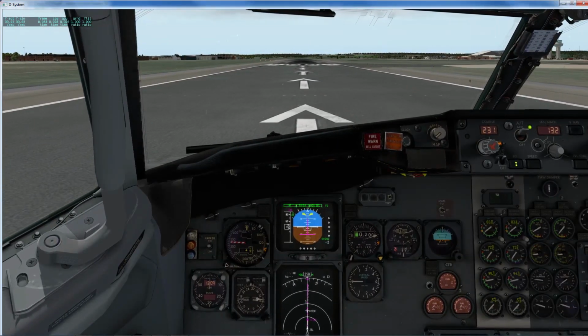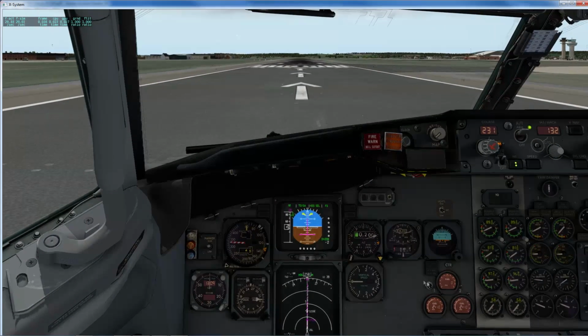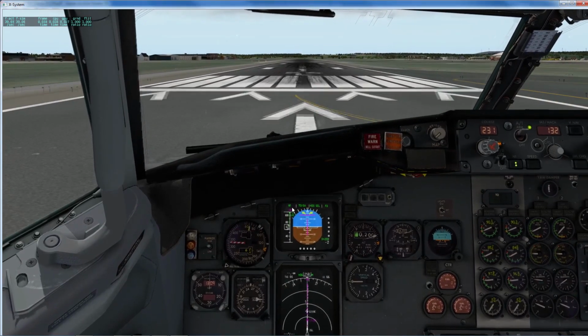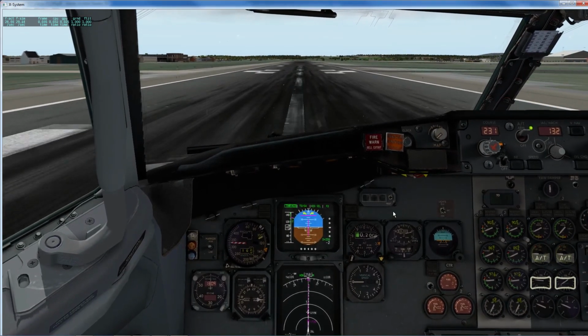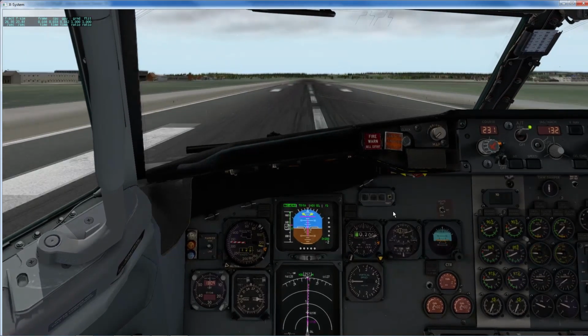So away we go. And you can see what I mean about the screen shake, but it's not excessive because I can still go down and press that button if I wanted. So let's just keep ourselves alive. You can see now it's gone to N1 power setting TOGA with heading select pre-selected there. We're coming up towards a V1 rotate. V1 rotate.